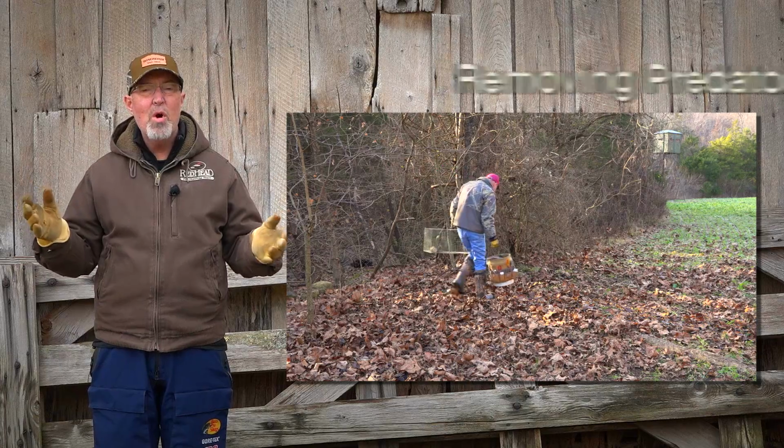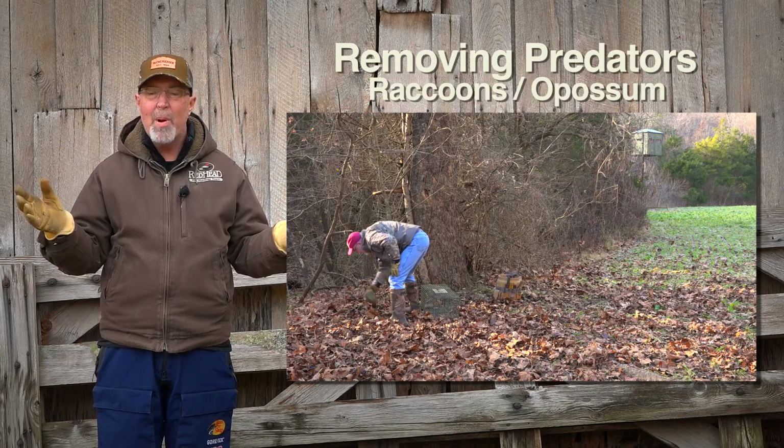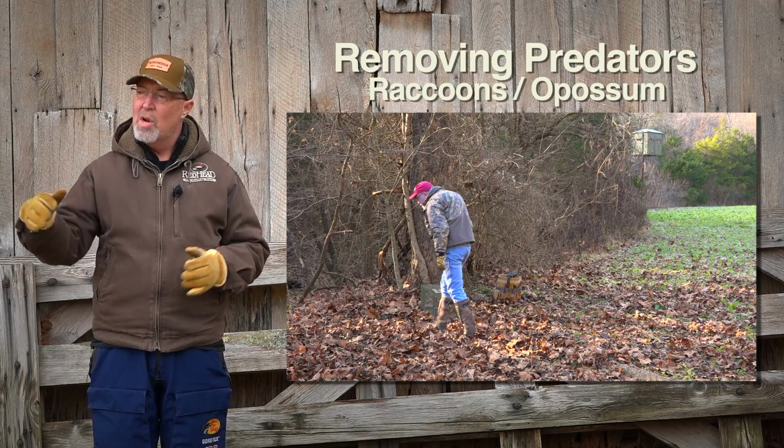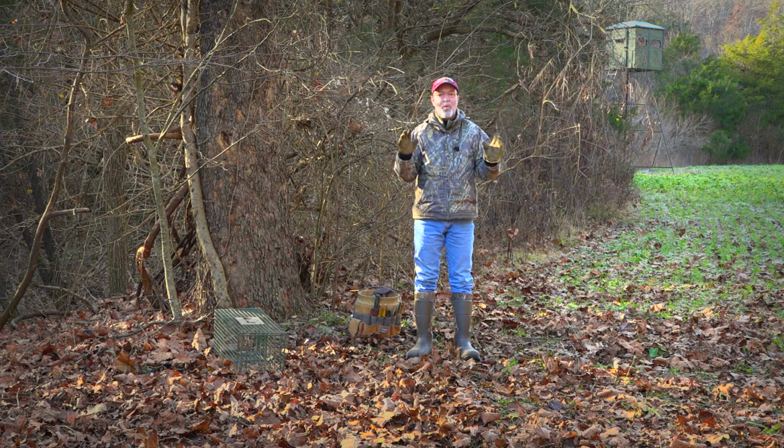Since deer season's still open, I want to limit the disturbance to most of the deer habitat. But that's not a problem because I set my Duke traps right along the internal roads here at the Proving Grounds. We worked on improving habitat quality throughout the year, but improved habitat quality without balancing the predator population with the prey population may not give you the results you're looking for.